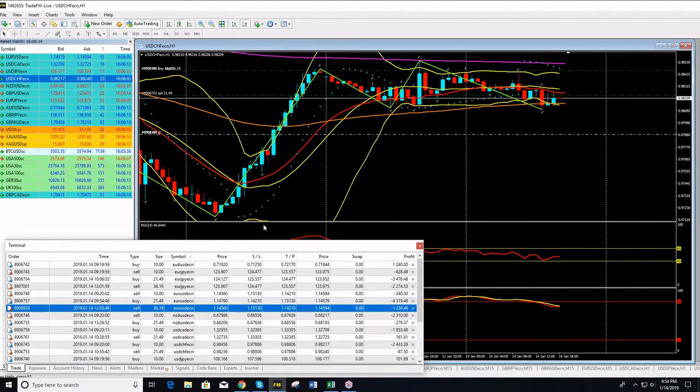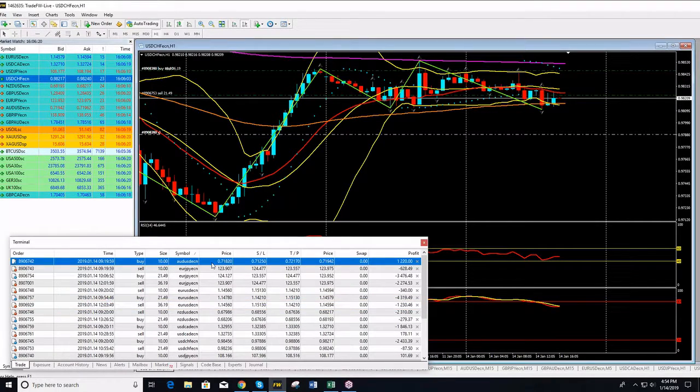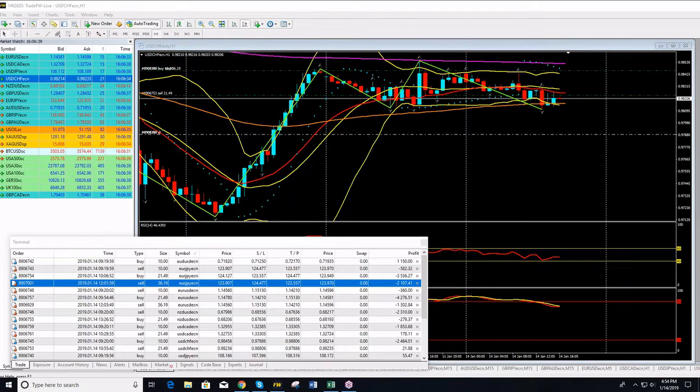Now, we will analyze together the dollar CHF. Before we do that, let me write down my positions so that you know. The first trade that I have, I'm long Aussie dollar at 0.7182, stop loss 0.7125 and TP 0.7217. For euro-yen, I have reversed to short at 123.907, stop loss 124.477 and TP 123.557.